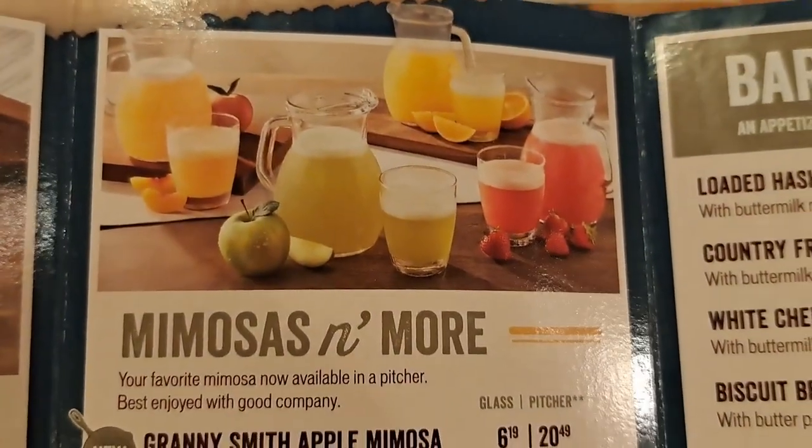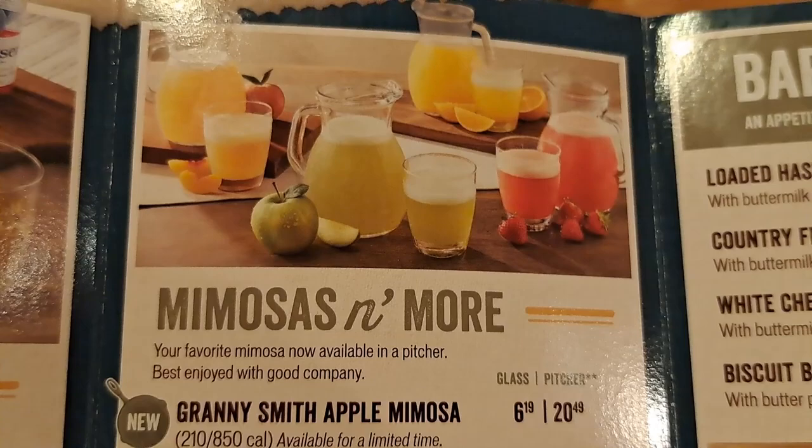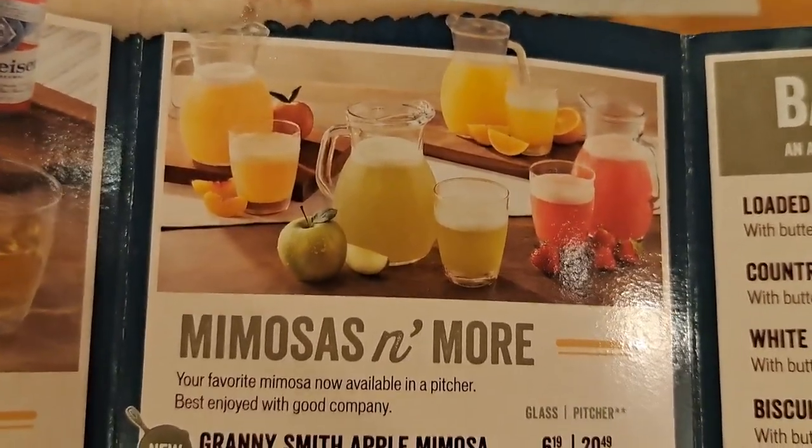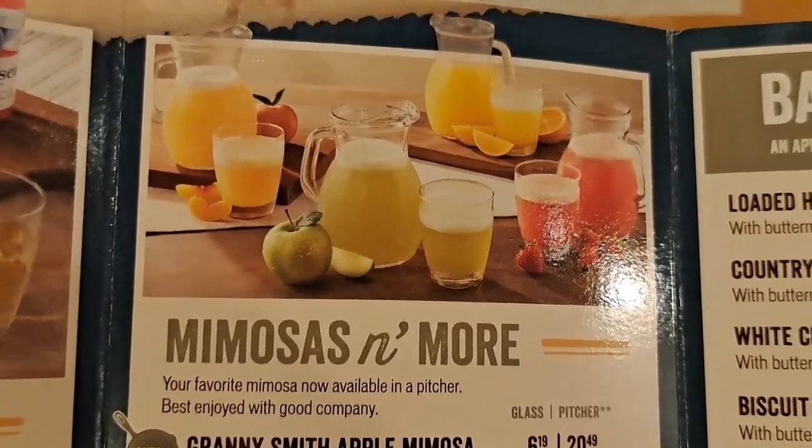And we have, wait, no, you're right. I thought you said apple cobbler. Oh, okay. No. That's okay. Not a problem. That's okay.